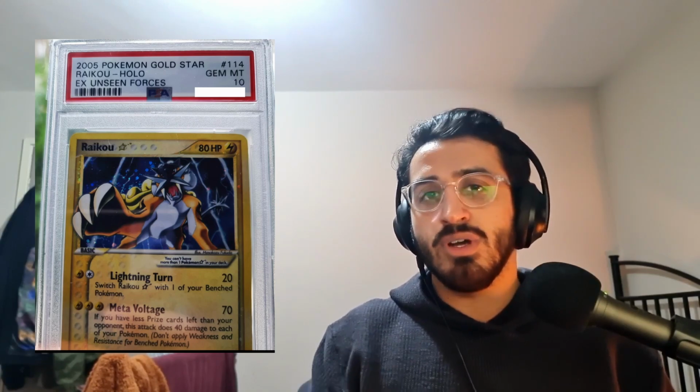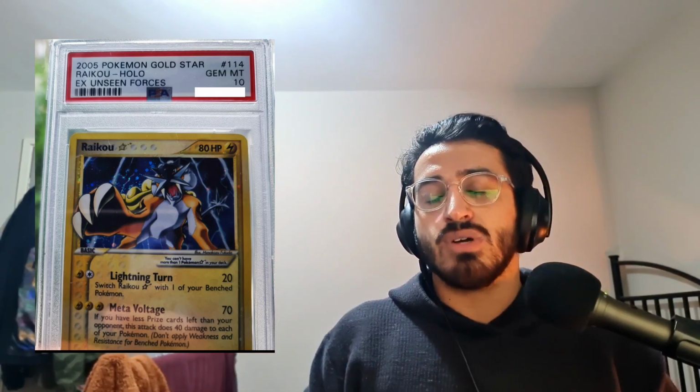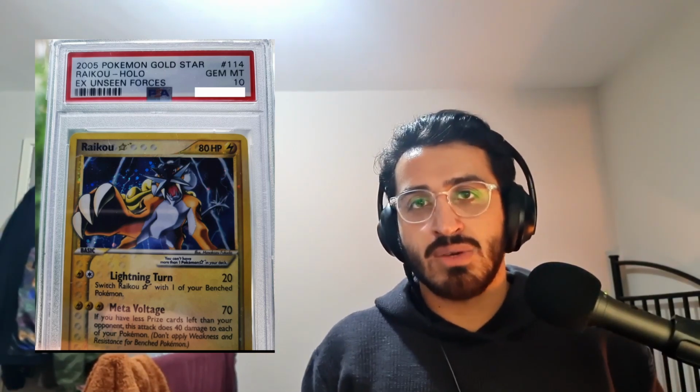If you have those 3 Gold Stars, they're kind of like the worst Gold Stars you can have. Gold Stars are great, don't get me wrong, they are fantastic cards, but they're like the little brother that you don't really want amongst the many amazing Gold Stars that we have. So I bought this Raikou Gold Star.